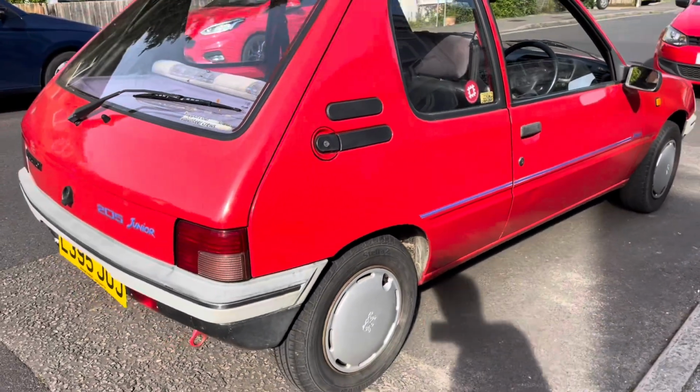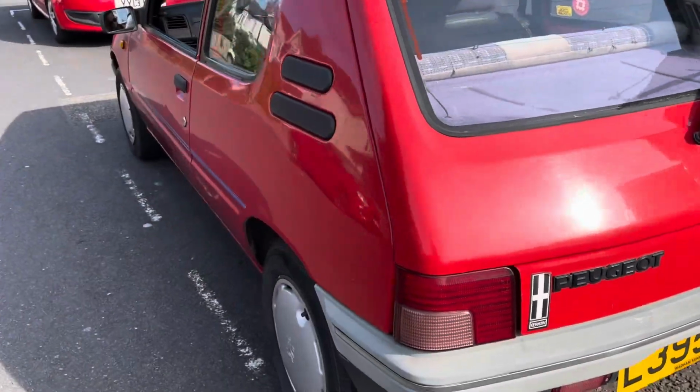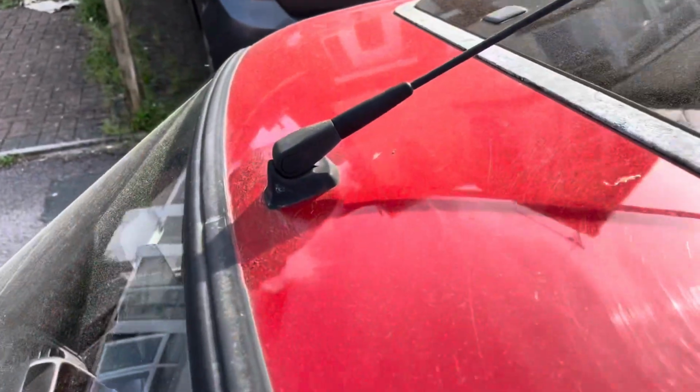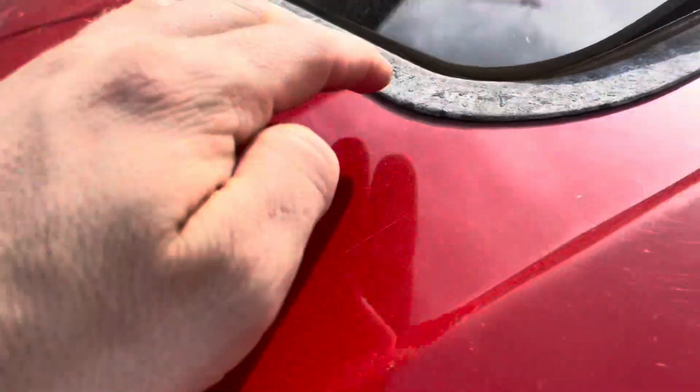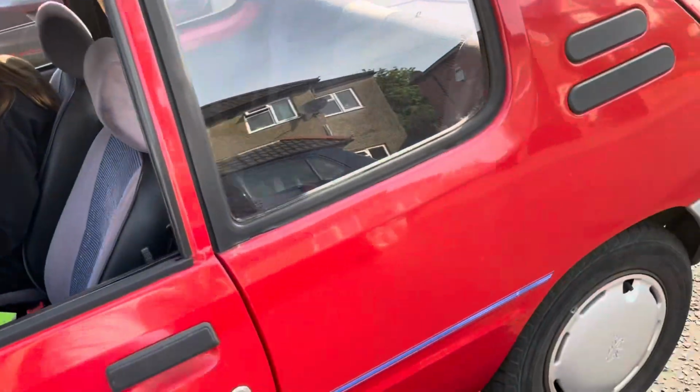James was actually the guy who found the car on Cars for Sale, and he said maybe that's something, and it's fairly local to us, so that was good. First thing you can see, there's a little bit of rust here. The worst piece of rust on the whole car is probably this. If you've got to sand down, do something with it. There's a little bit of corrosion around the sunroof, which apparently does not leak, which is good.